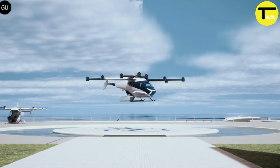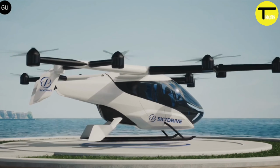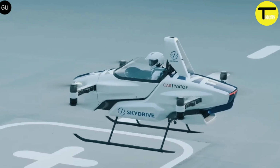SkyDrive plans to roll out air taxi services with the SD05 during the 2025 Osaka World Expo, marking a major shift in how we move through cities. The age of personal flight isn't coming, it's already on the runway.